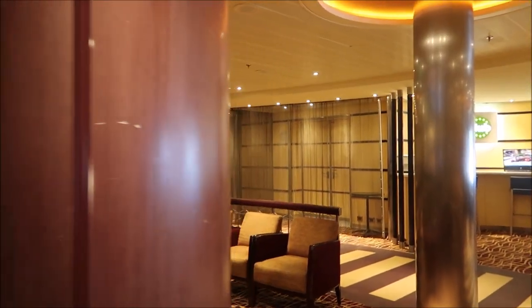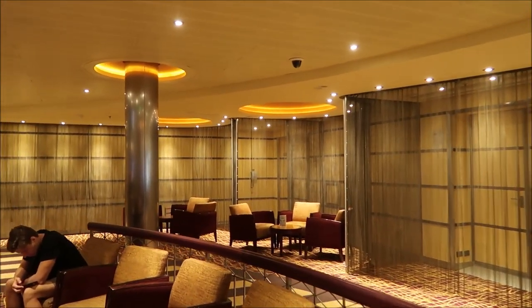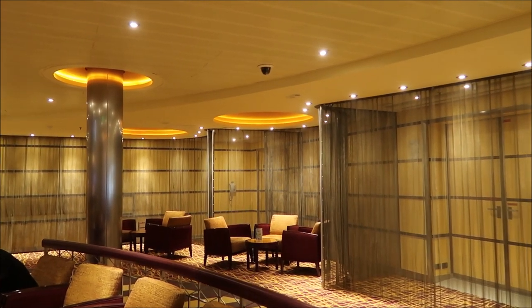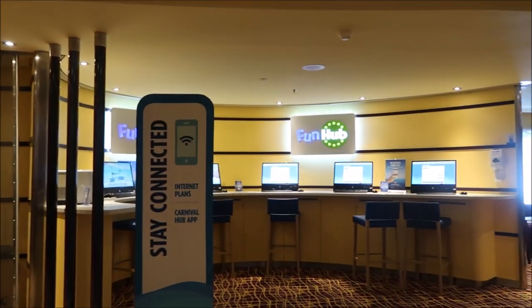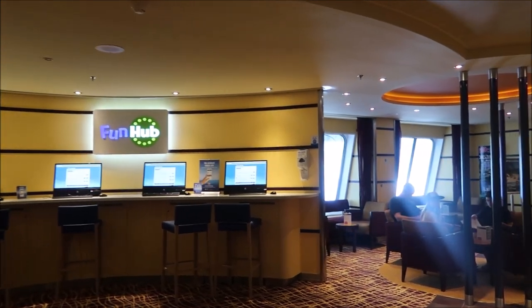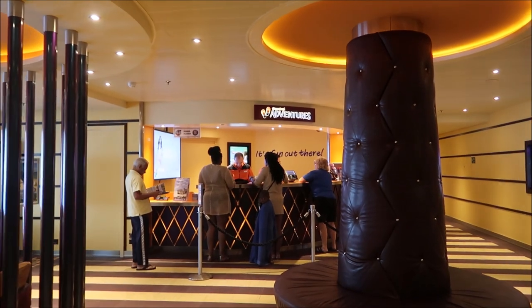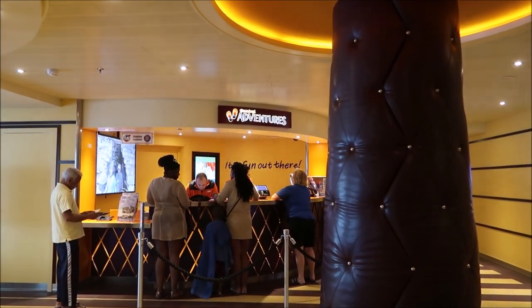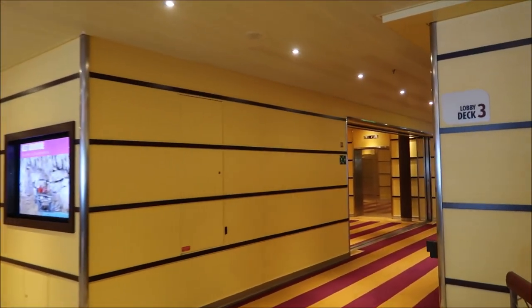Okay, continuing to walk around the lobby. In this area, they normally have pictures set up in the evenings, so you can have your picture taken. Here's a fun hub for internet access. More seating. This is the Carnival Adventures desk, so this is where you're going to go to book any excursions that you want to do in port.